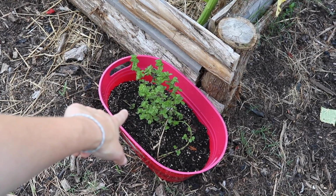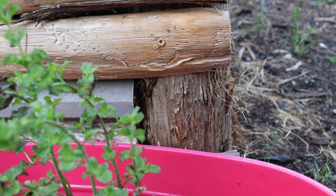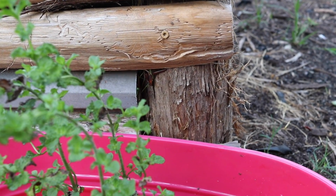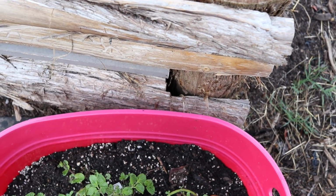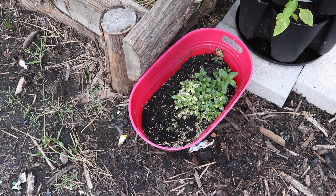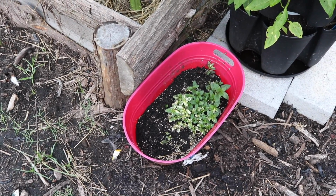Here I have a curly leaf mint. Y'all, look at that worm crawling along the garden bed. Little dude, I think you got lost, man. I gave him a little help down. I think he'd made a bad decision. And here on this side I've got my variegated mint, which I need to go ahead and pick out the parts of that are coming in solid.